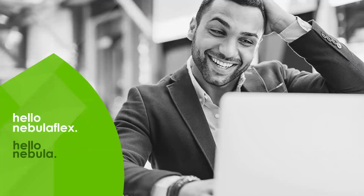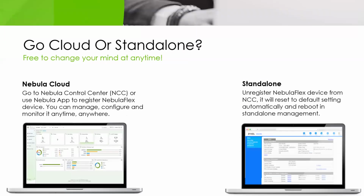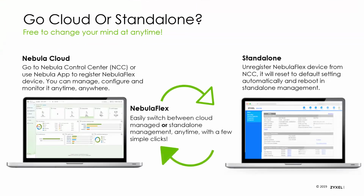So when it comes to Nebula, initially we used to do the Meraki Cisco thing where if you wanted traditional management, you bought Cisco. If you wanted cloud management, you bought Meraki. With us, it was you bought regular Zyxel or you bought Nebula. That is no longer the case. Now we are doing what we call Nebula Flex. And basically what that means is that we have one line of hardware, and that line of hardware can either be traditionally managed or cloud managed based on your needs or your customers' needs and desires.